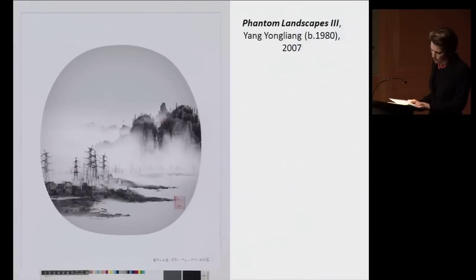The youngest artist represented in the exhibition is Yang Yong Liang. His digital print was made in 2007. Yang Yong Liang was born in 1980 and lives in Shanghai. Here, his subject is modern cities and urbanization, a hot topic in today's China. Yang's black and white landscape looks like an ink painting in the lyrical style of the 12th century. The format is a round fan. At a closer look, the viewer realizes that he has manipulated photographs. Skyscrapers form the mountains, and telegraph poles represent the trees.